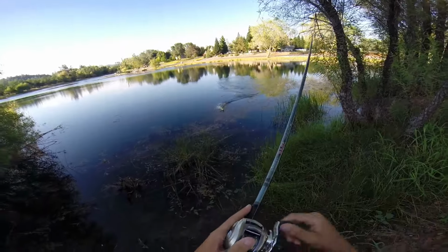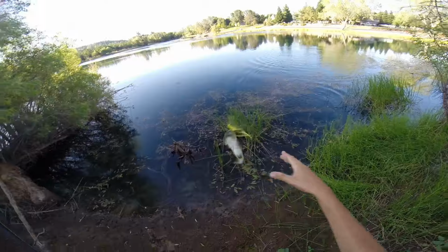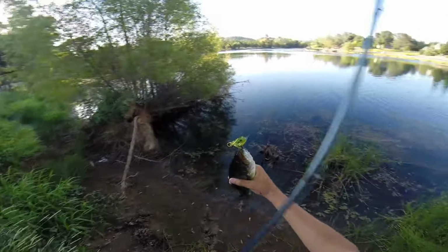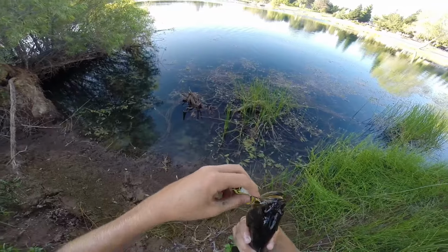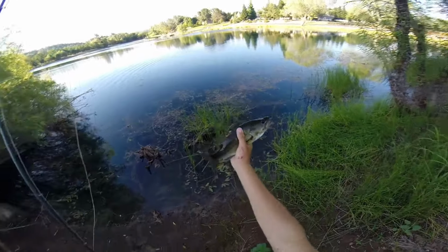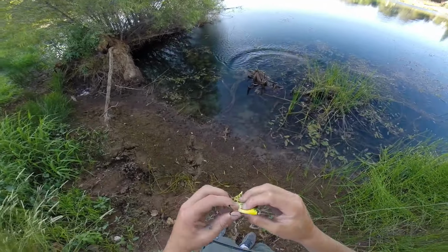I just hit the water with that frog. That fish probably would have hit the buzzbait too. Maybe not, it would have gotten caught, but he would have hit the buzzbait. Look at that little guy, guys. He just crushed the frog. He didn't try to eat it. He just crushed it. And that fish would have counted for the slam. He's about 12 inches.